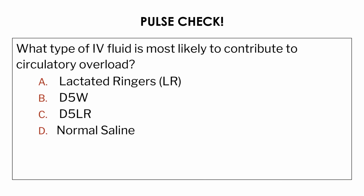Let's take a moment and do a pulse check. What type of IV fluid is most likely to contribute to circulatory overload? The answer here is the hypertonic fluid, the D5LR.